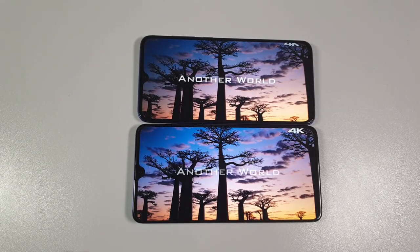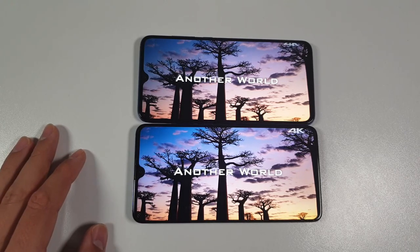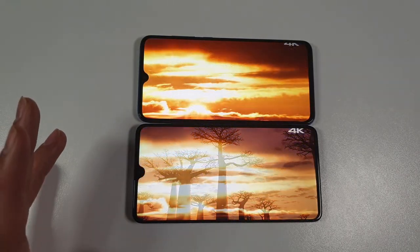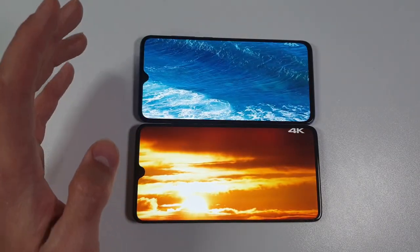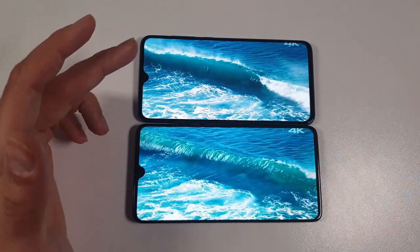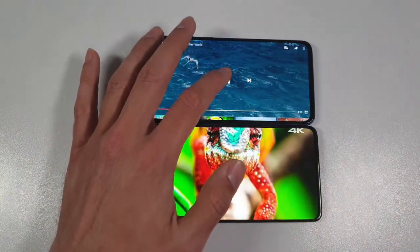Okay, ninjas, here we go. We are in YouTube, running the same video, 1080p resolution. Both of these smartphones have a very similar screen resolution, because they are not quad HD displays. Nevertheless, the Mi 9 is on the top, and it is a 6.4 inch Super AMOLED screen, so it's a Samsung panel, and just remember that.